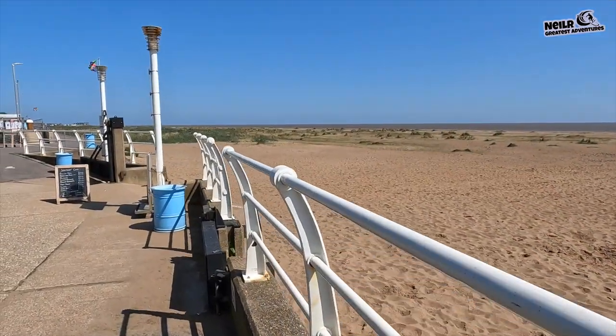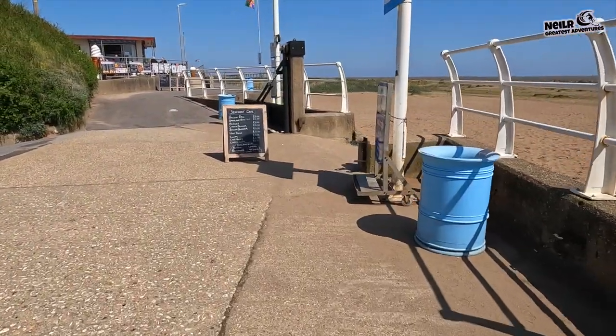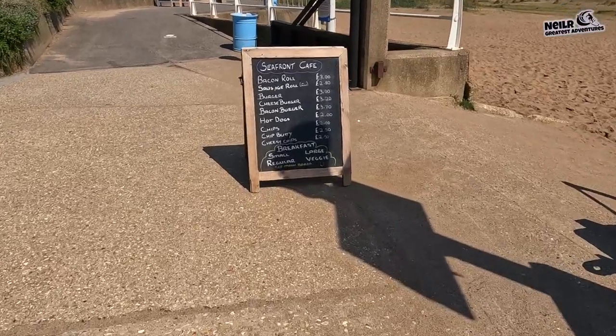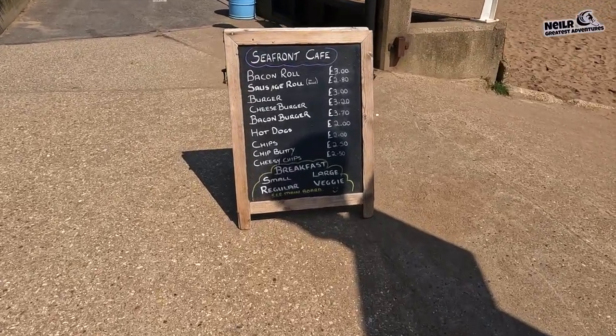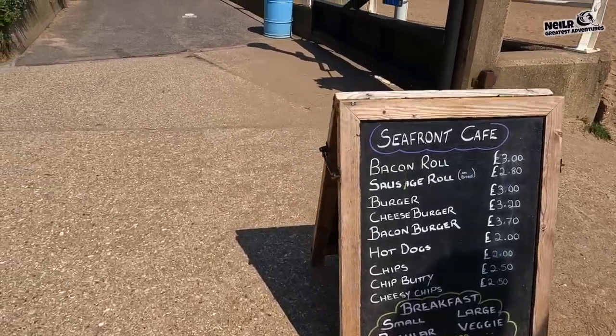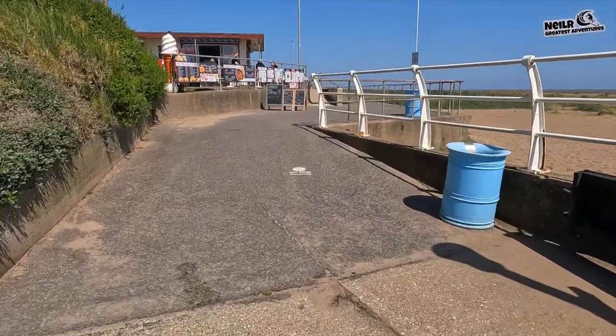Yeah, so in the six weeks holidays, this is going to be really busy down here. Everybody will be down here. But yeah, we've got a seafront cafe as well, look. Not bad prices as well. Bacon roll, £3. Sausage roll for £2.80 on bread. Ooh.